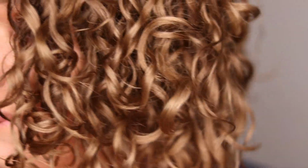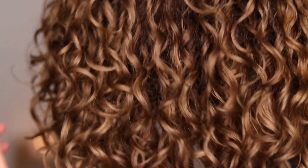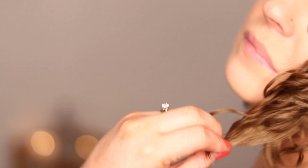These are my final wash day results. As you can see, I have got so much definition. They are so shiny and moisturized. They feel beautiful and soft and so curly. This is why I absolutely love this combination of products and techniques, because I always just feel so beautiful by the time I have finished.